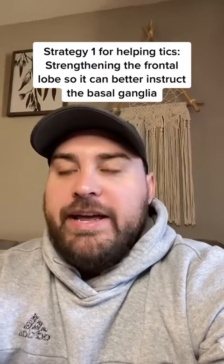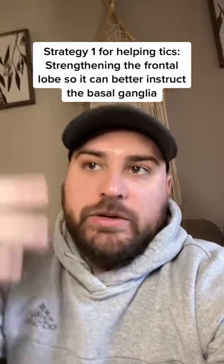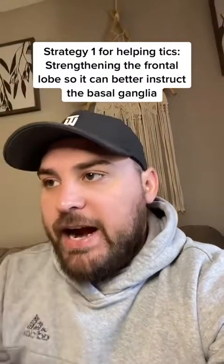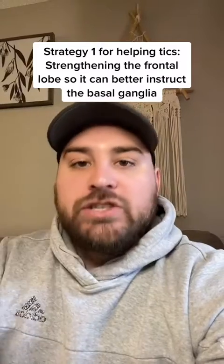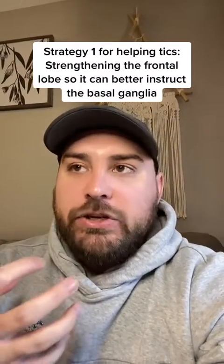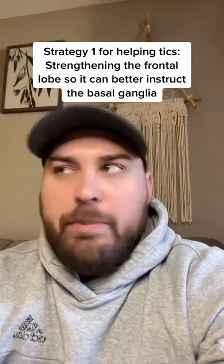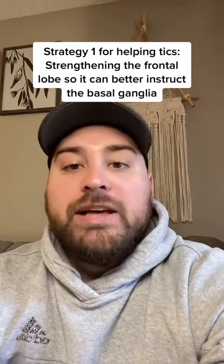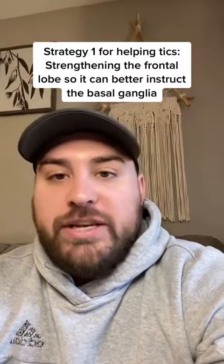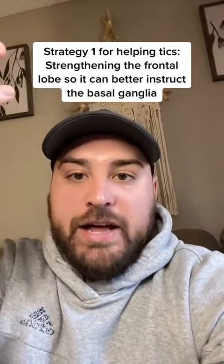And the first way is by strengthening the frontal lobe. The frontal lobe is ultimately what's going to tell the basal ganglia how to do its job. So if the frontal lobe is tired or underdeveloped or not as strong as it needs to be, it's not going to be able to tell the basal ganglia what to do. So what we do is a series of brain exercises that target the frontal lobe, as well as specific chiropractic adjustments which give a huge stimulus called proprioception that reaches both the cerebellum as well as the frontal lobes.